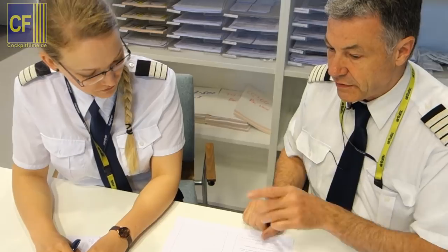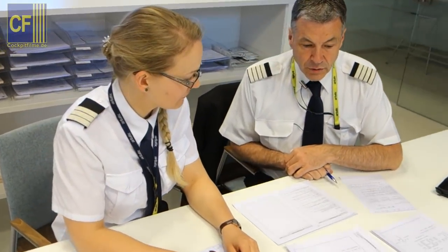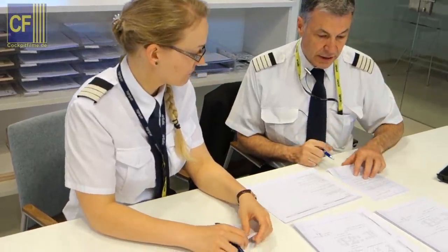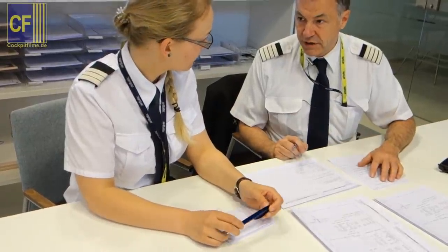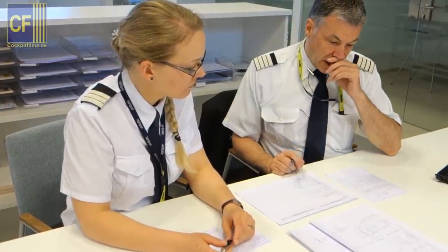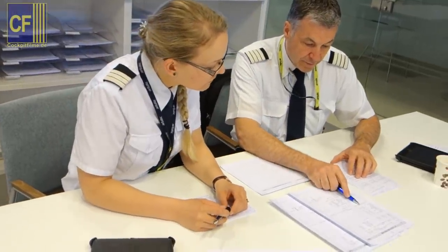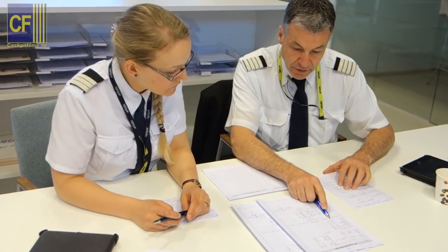So we've checked our stuff so far. The aircraft is good. There are no items on the aircraft itself. It's Charlie stand 109. We've checked the weather. Weather and route is fine. There are no specials so far. The fuel, we've got a minimum block of 8 tons, 8.1, yep. And no specials there either.